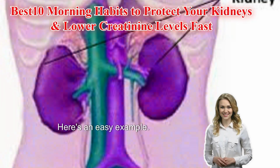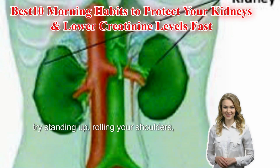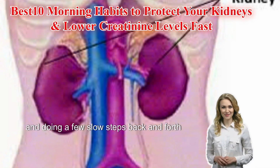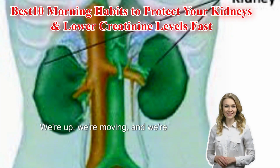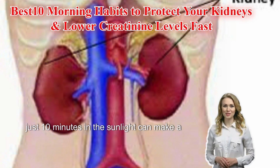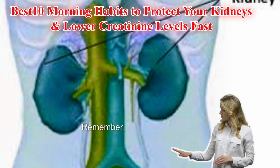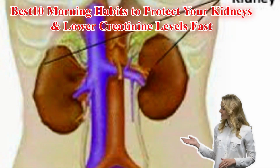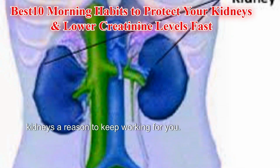Here's an easy example. After your glass of warm water in the morning, try standing up, rolling your shoulders, gently stretching your arms over your head, and doing a few slow steps back and forth in the room. That alone sends a message to your kidneys. We're up, we're moving, and we're supporting you. If walking is an option, just 10 minutes in the sunlight can make a world of difference for both your energy and your kidney health. Remember, movement isn't about doing more. It's about doing better. Start small, stay consistent, and give your kidneys a reason to keep working for you.